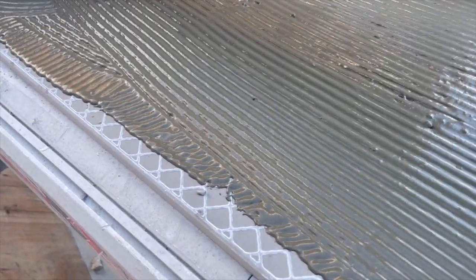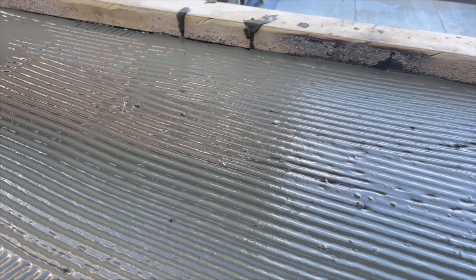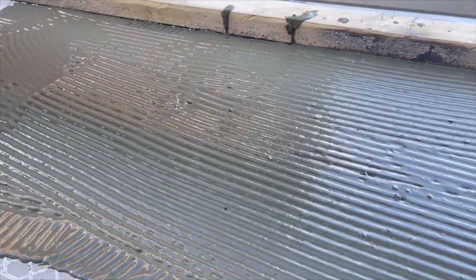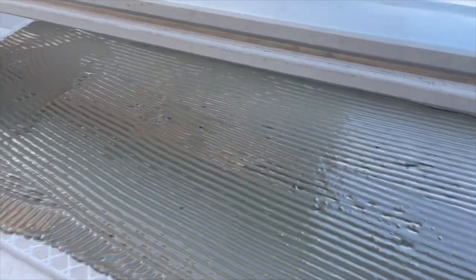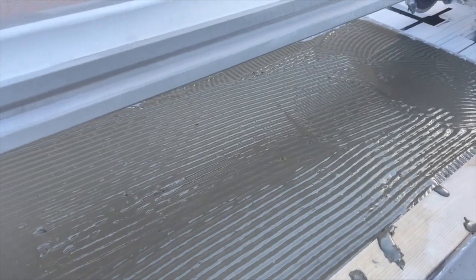This is the MAPEI Rapid Set. So I've got a piece of timber on the front, so that'll be our overhang, it'll be 75mm there. So we're just going to let that start to set, because once it goes, it goes. But we don't want to be putting it on now, simply because it'll start running everywhere. So I have to let it get a little bit tacky.